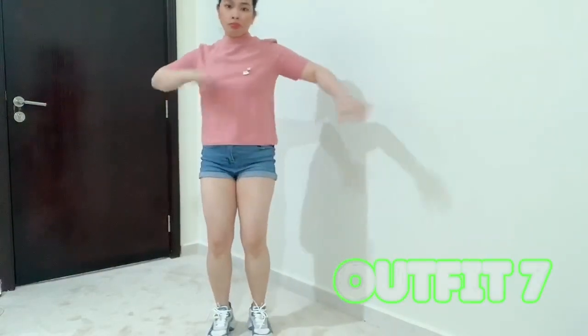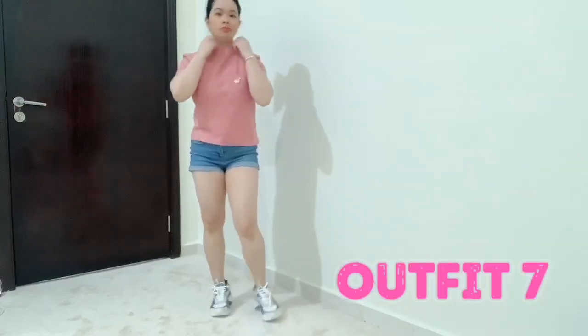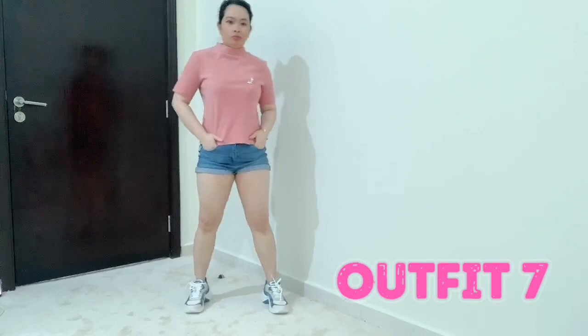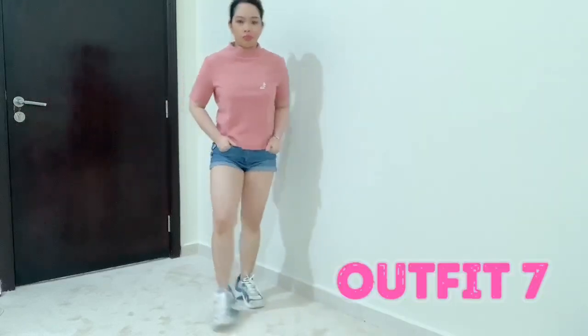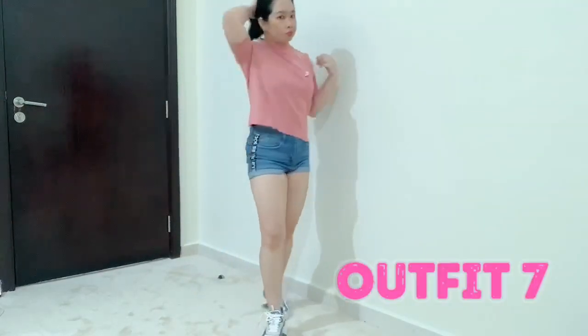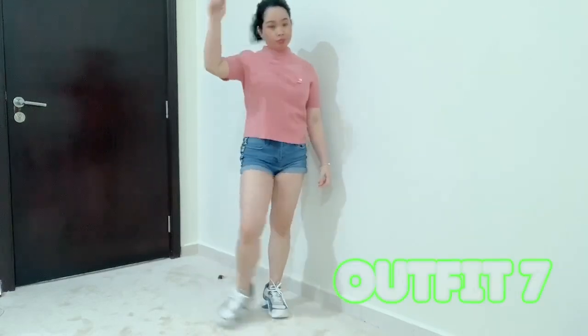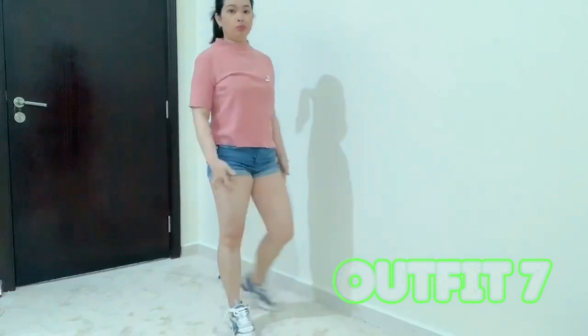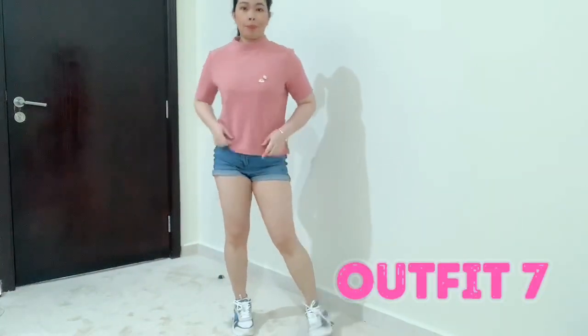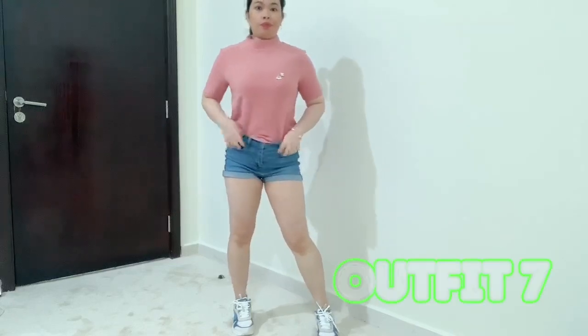Yes, outfit number 7. I paired my denim short with a pink blouse. This pink blouse is from H&M, and this one is super comfy, super cotton shirt, guys. And then I paired it with my straight light skater shoes, and then same bangle from Tory Burch, and then Swarovski necklace. And then I just do a ponytail on my hair.